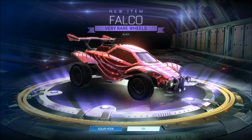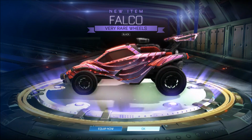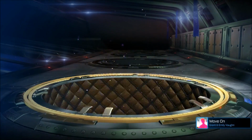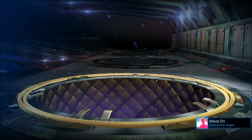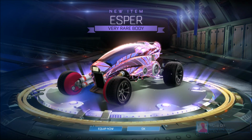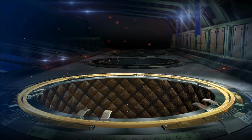Wait, have they changed how they look? Okay. They don't look bad, actually. All right, I'm sure Falcos do not look like that. Maybe my game's glitched. But, all right, we get a black painted wheel. That's not awful. Okay, you know what? That's not actually that bad. Might have to try that in the intro clip because we've got nothing else so far. But still, we've got 4 to go of these. Hopefully, we get a banger again.